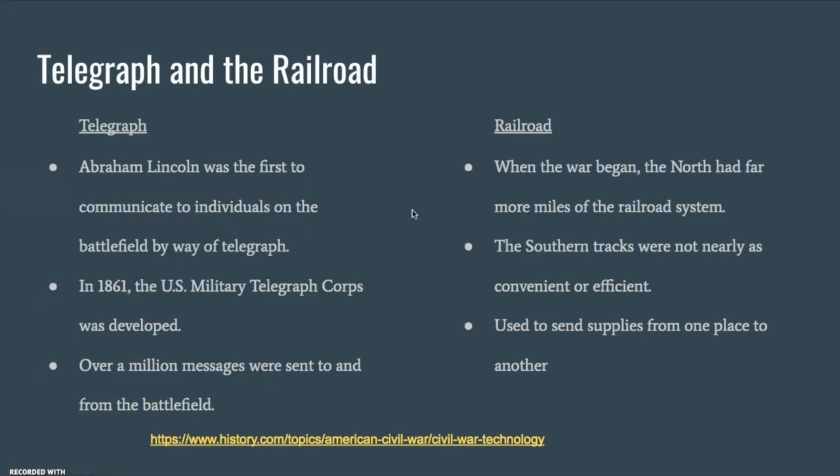Finally, the largest development of them all was the railroad system. And in this case, the Union had a very large advantage.